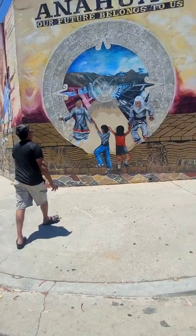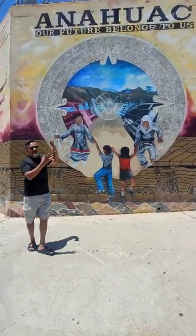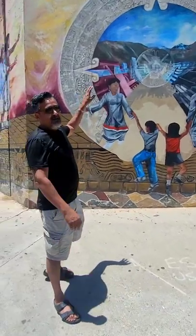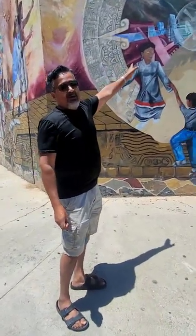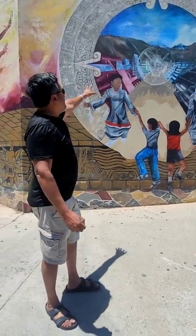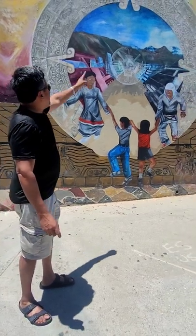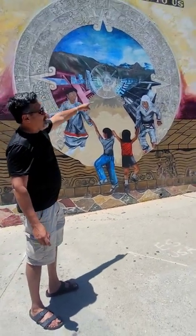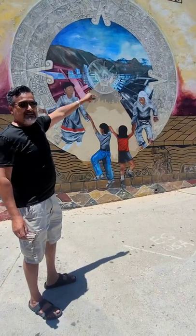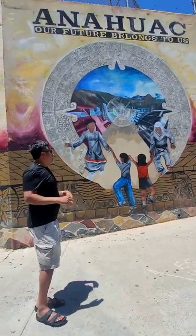And so here we have a visual, a futuristic image of cities, of how, if our people got their act together, maybe we could develop our own futuristic cities. And we have different replicas of cities that we developed over the years of Anahuac, in different time periods also.